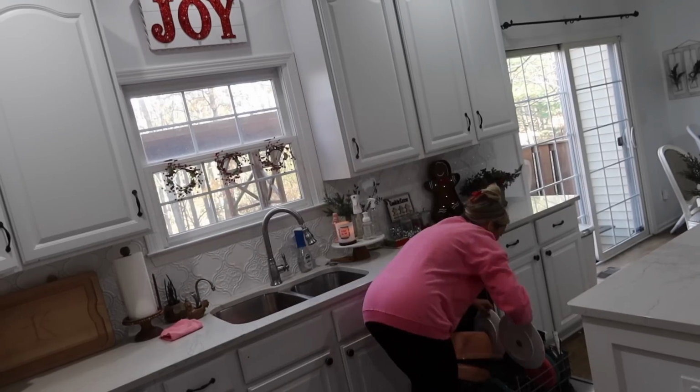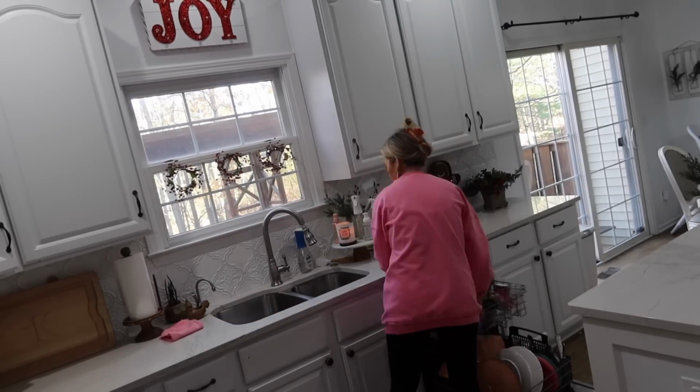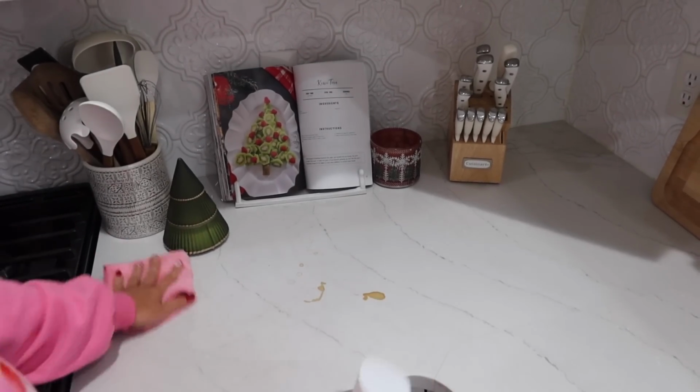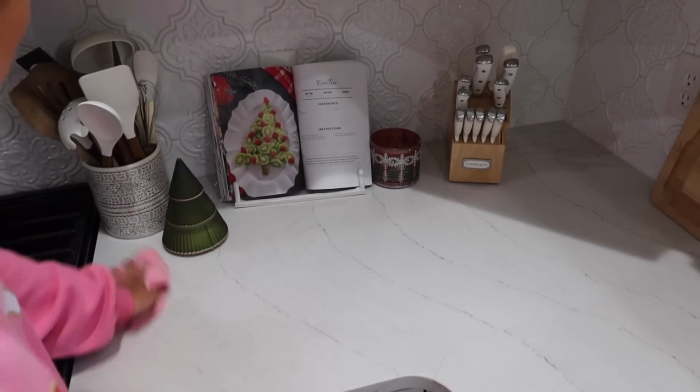Let's get back to cleaning up the kitchen. I had some dishes to get done and I'm using my Cap and Clean Mary Berry cleaner to get these countertops sparkling and my home smelling like Christmas.